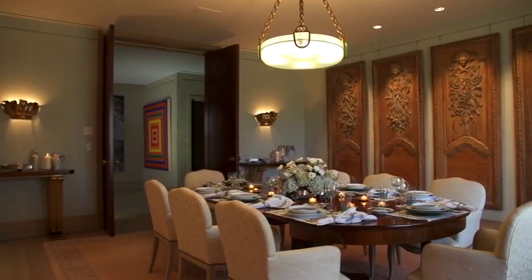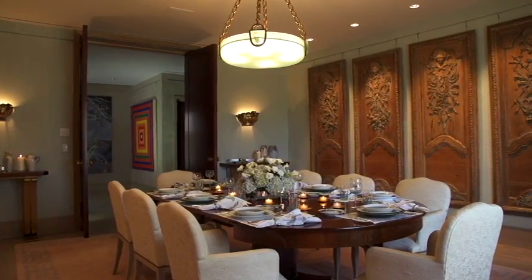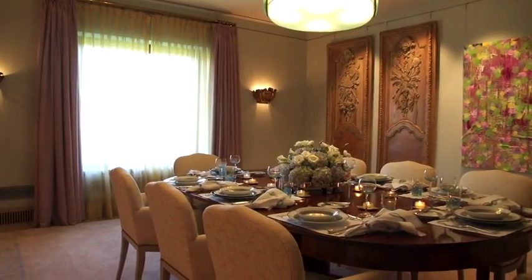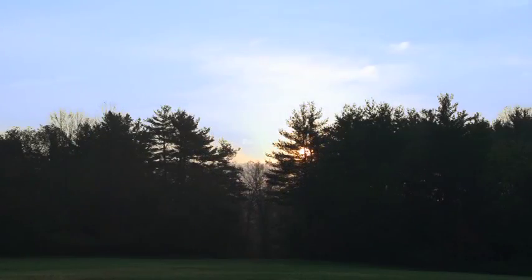This is the small dining room. This is where we have more family dinners, and if there's another couple or a small group of people, we use this room. It's very intimate. The Lalique chandelier gives off a lovely soft light. The wood panels are from the 18th century and belong to the Rothschild family. If you open the shades, you have a long vista down the woods by the creek.